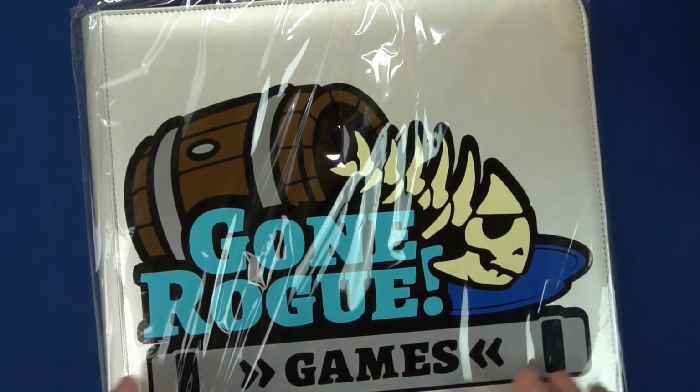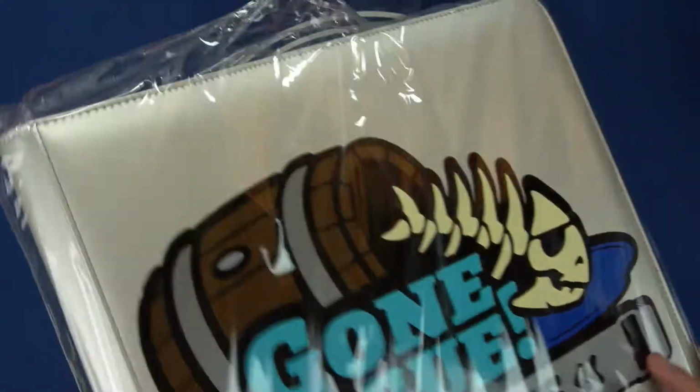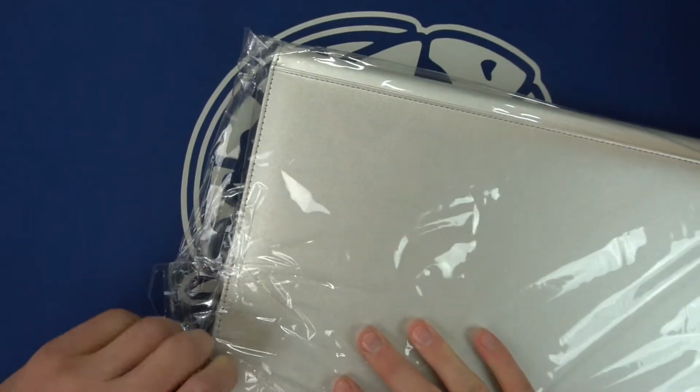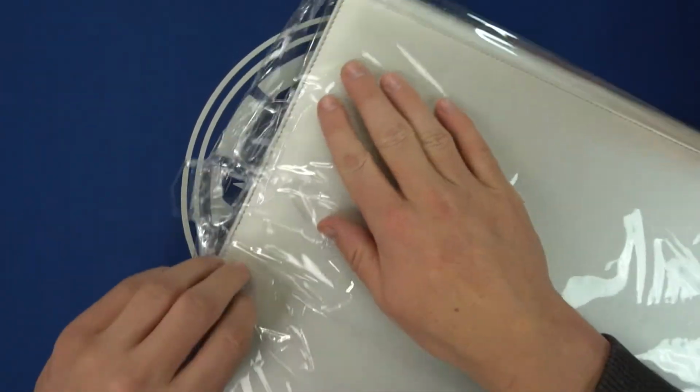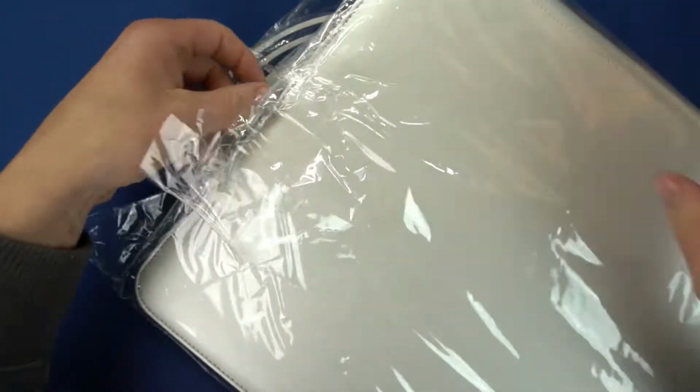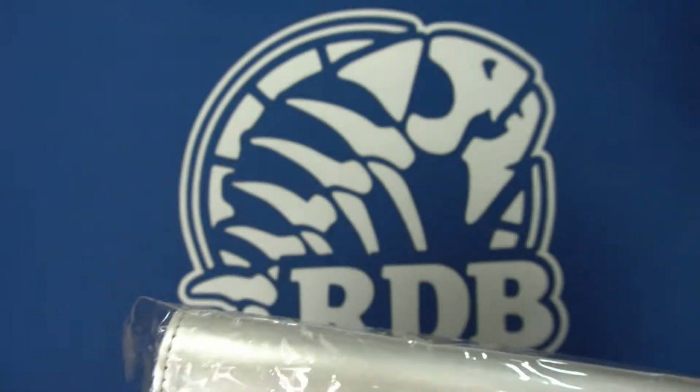The texture on these is awesome. The zippers are great. Let me see if I can pull one out here without... Oh, Zach's gonna kill me if I... guess he's got these taped up. But they do come in various colors. This one's silver, which is one of my favorite colors, which is actually kind of hard to find in binders. A lot of the other binders don't have like a silver color, which is awesome for this one.